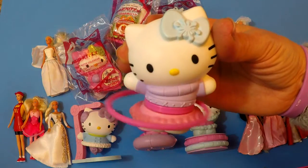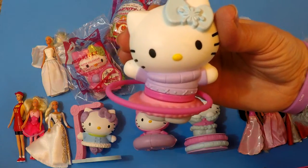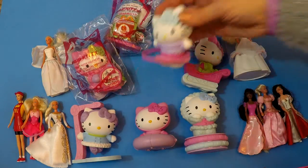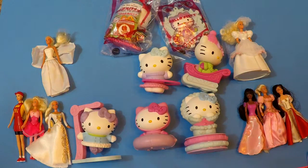She's hula hooping. Do you hula hoop? I don't hula hoop so well anymore. I'm gonna have to practice. I've tried recently. I'm not good at it anymore.